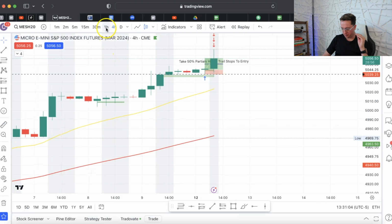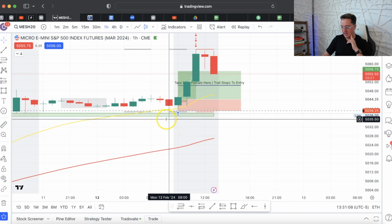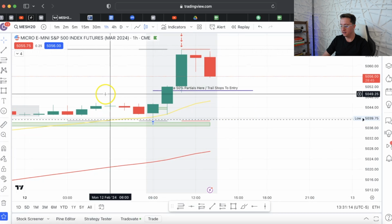Okay, and I went down to the 1 hour time frame. From the 9 a.m. to 10 a.m. candle, this was a very significant candle right here. Let me delete this real quick and then we'll re-add it.